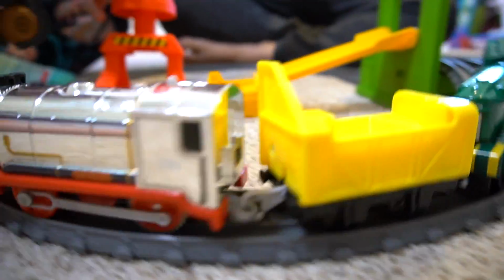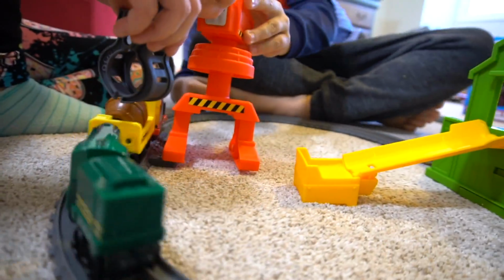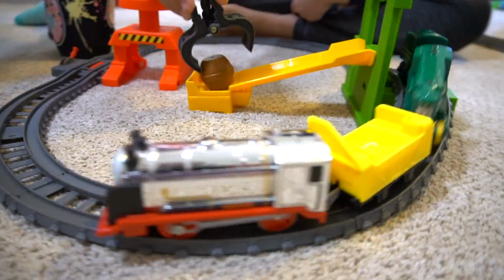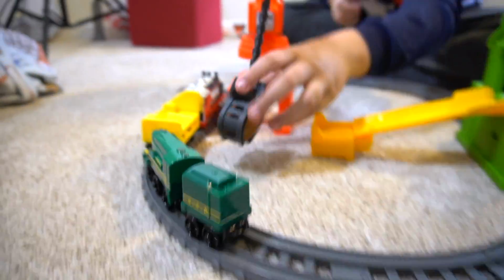Okay, Timmy. Watch out. Hurry, hurry. Stop. Hurry, hurry. And Merlin dropped it again.